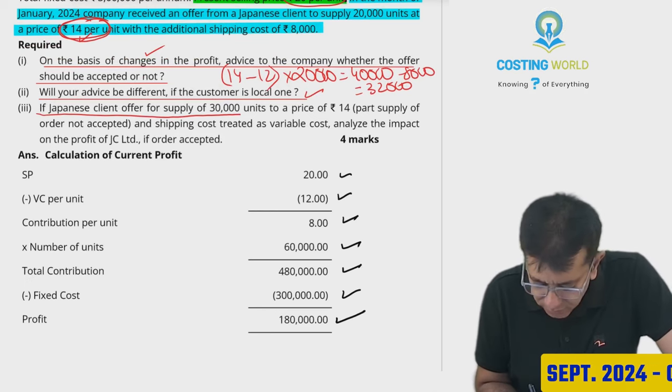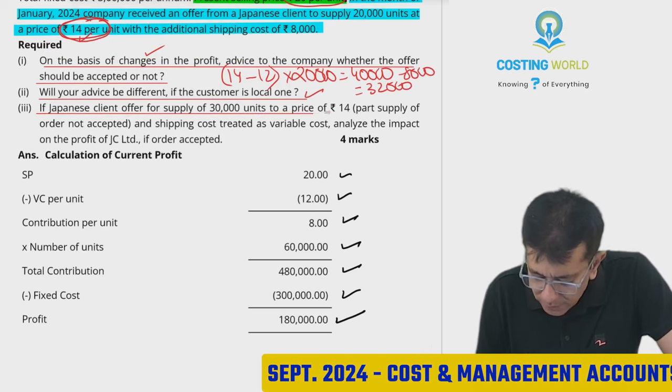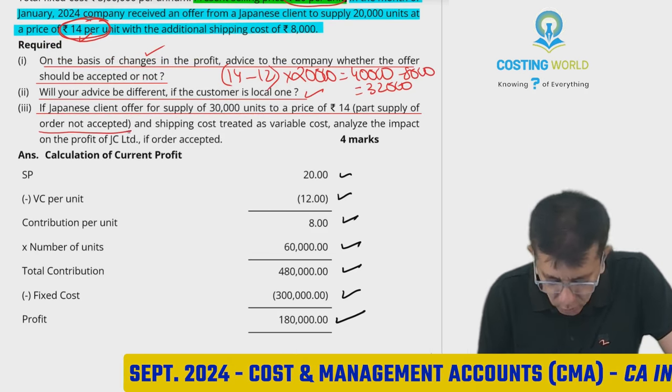If the Japanese offer for supply of 30,000 units is at a price of 14, part supply of the order is not accepted.